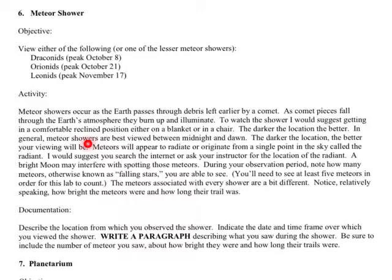Meteors are the same thing as what we call a falling star or a shooting star. Basically, it has nothing to do with the star. The Earth is passing through debris left by a comet or asteroid, but just miscellaneous material falling through the Earth's atmosphere will make these streaks. So you can see the documentation down there.